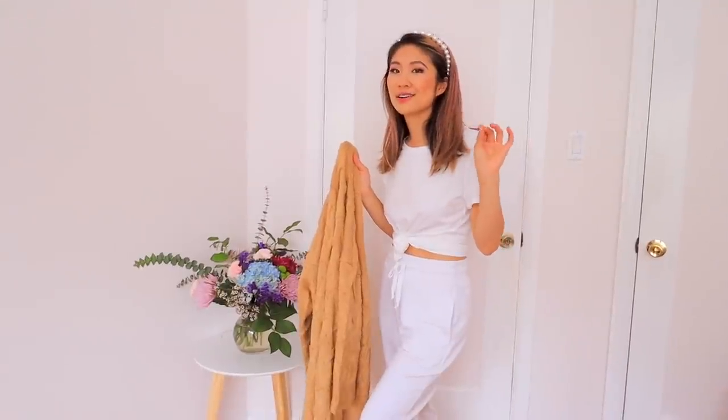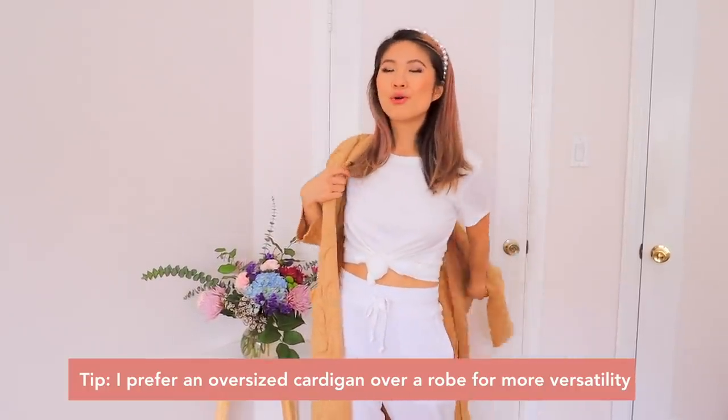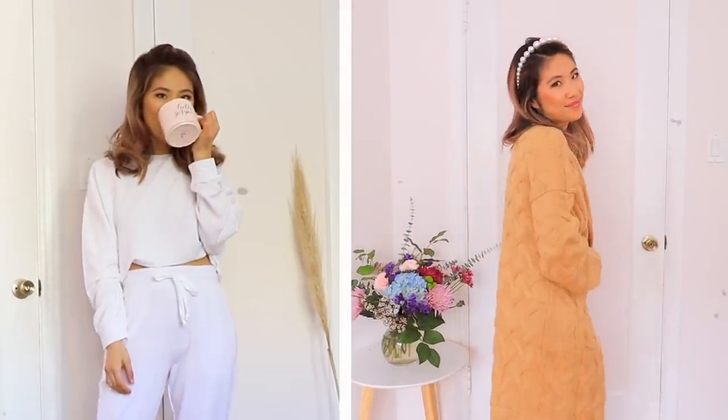A really easy clothing hack is to pair a large duster cardigan or robe over it. That way you can't see your booty area and it's nicely covered by the cardigan.